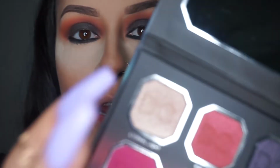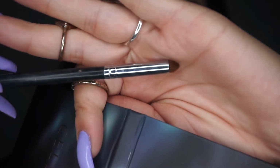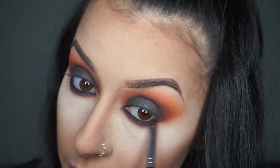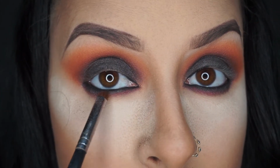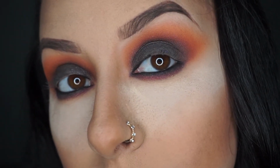Black. So now to blend out the bottom liner, I'm gonna use the shimmery orange shade blending brushes for the bottom. This one's in the shade of the eyeshadow is Fireball. Wow, so you guys can see it looks kind of pinkish orangey with some shimmers, super cute.